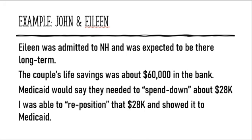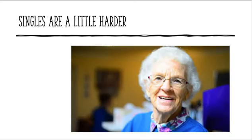And I don't know if $28,000 is a big deal to you or not, but if you only have $60,000 in the bank, and that's what you've saved over your life, to have to, feels like wasting the money, $28,000, and then to be able to save that money, reposition it according to the rules, that was a big deal to that couple. So let me just show you another one.